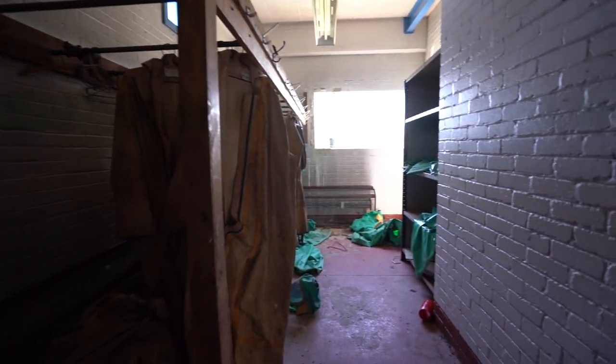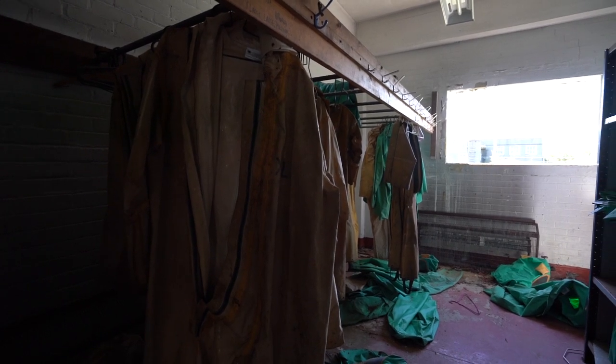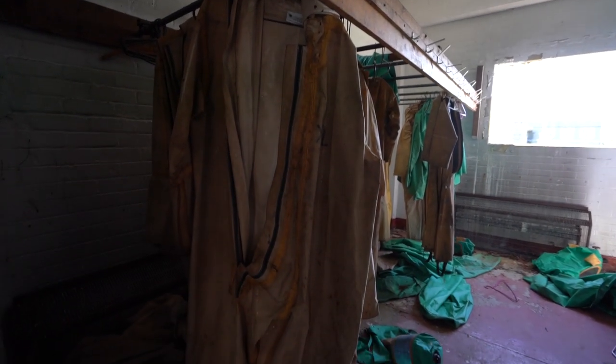No way. So I'm assuming that the building that we're in right now was where the workers would come in and put on their safety suits.